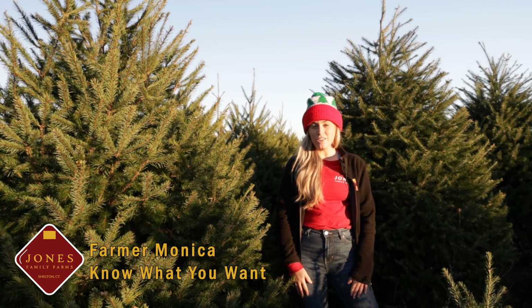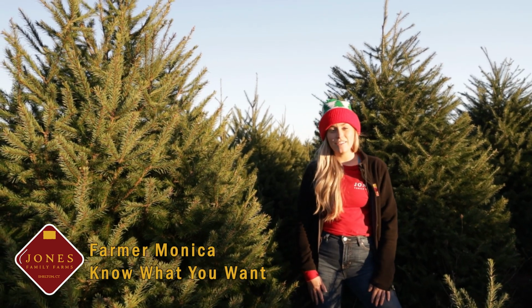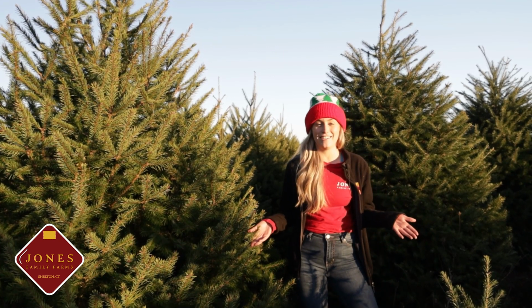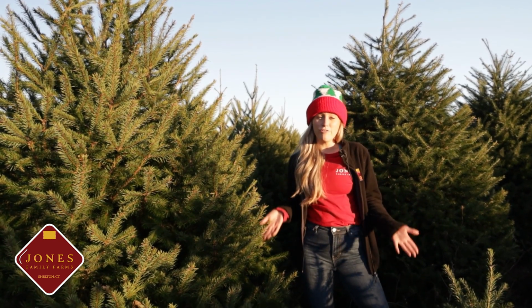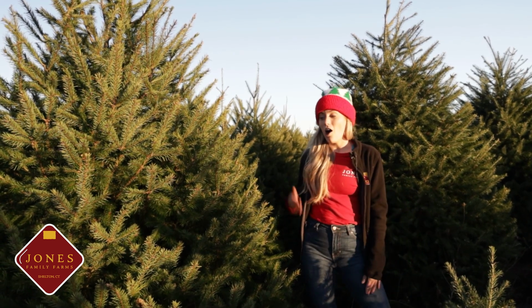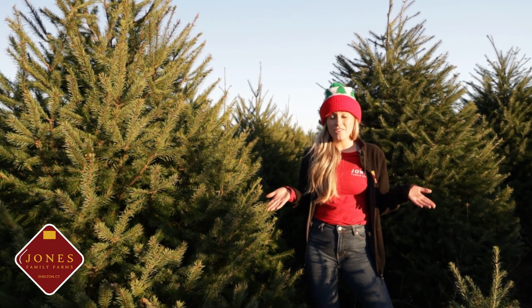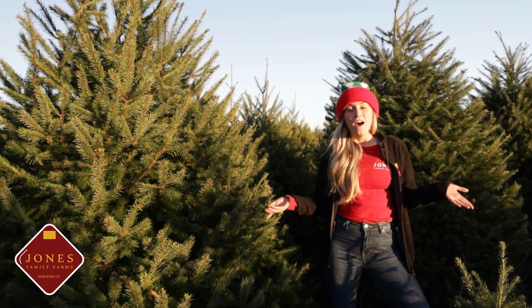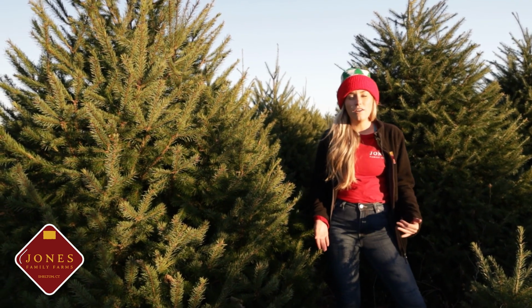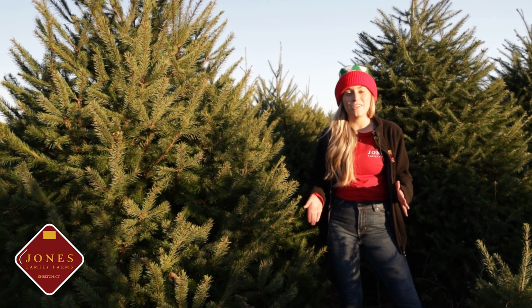My tree tip for you today is to come with an idea of what you want your tree to look like. We grow several varieties of Christmas trees here at the farm, and they each have their own unique characteristics. Do you want something with a fuller shape or that classic pyramid style Christmas tree? Also long needles or short needles? There's lots to choose from. It is helpful to have some ideas because our farm greeters are trained in all our varieties and can help point you in the right direction.